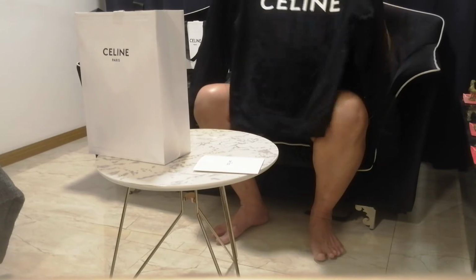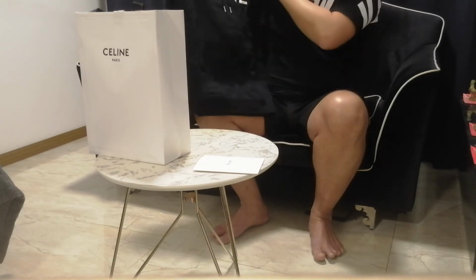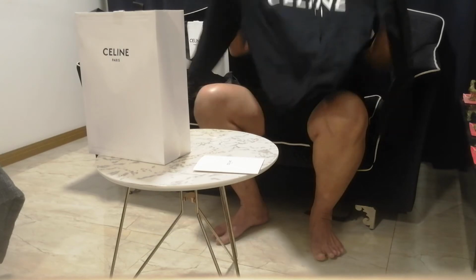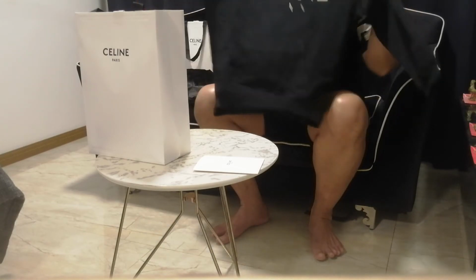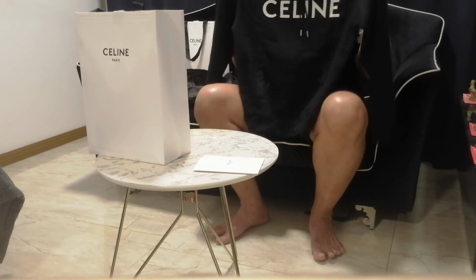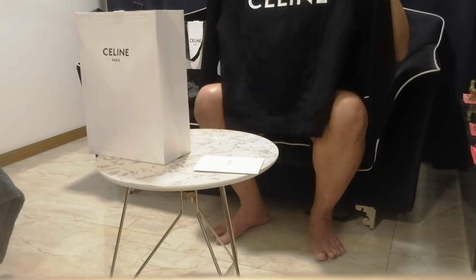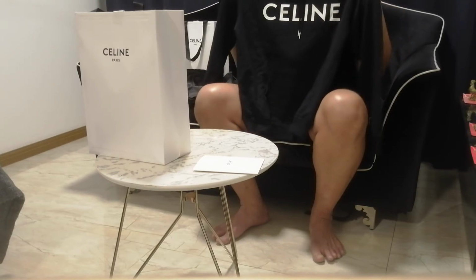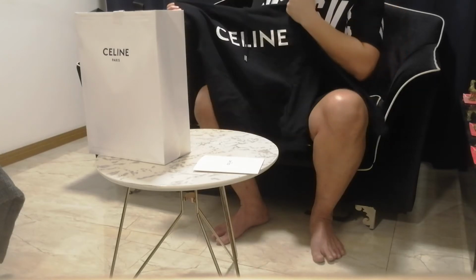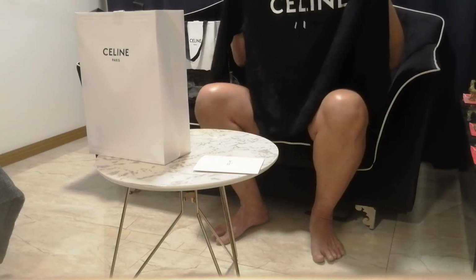Yeah, unless you want to get the biggest one, then you can wear it oversized. So this one I got in medium. Yeah, so I like this design because, actually for this one, you can see the design is very simple. It's black and white, and it will never go out of style for this simple logo. Yeah, this is the first one I got.